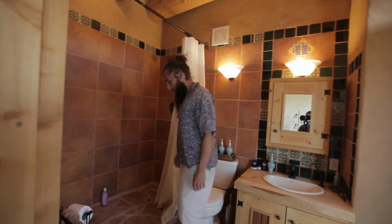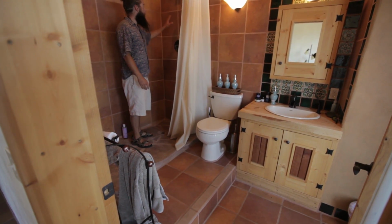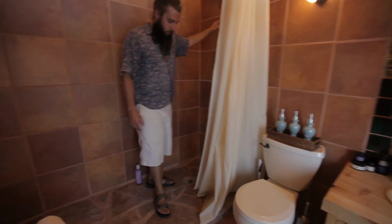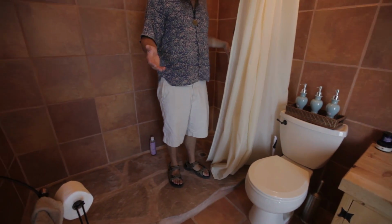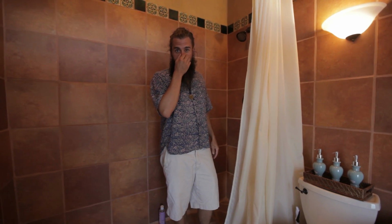But I like this whole step-up shower thing. The nice stone. Awesome shower. The water doesn't really drain that well. I'd probably put a little ledge on here or something like that. But that's why we're here, because we want to see how other people build Earthships. And Bryce, I think you have really smart ideas and you know how to do that stuff. Well, thanks.